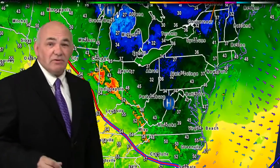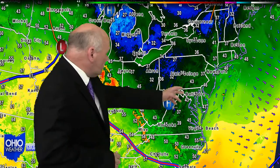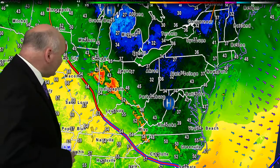Depending on where you were in Ohio Tuesday morning, you could have experienced moderate rainfall or frost. Yeah, that's right. Big variety of weather in Ohio Tuesday morning. As you can see on our national map, high pressure located over West Virginia, clearing the skies in eastern Ohio, northeast Ohio. Overnight lows dropping to the upper 20s, low 30s once again.